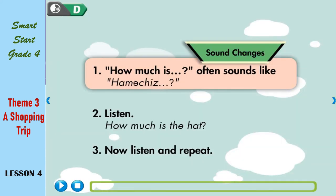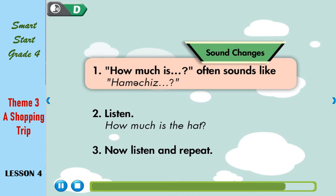Pronunciation tip. How much is sounds like how much is. Listen. How much is the hat? How much is the hat? How much is the hat?